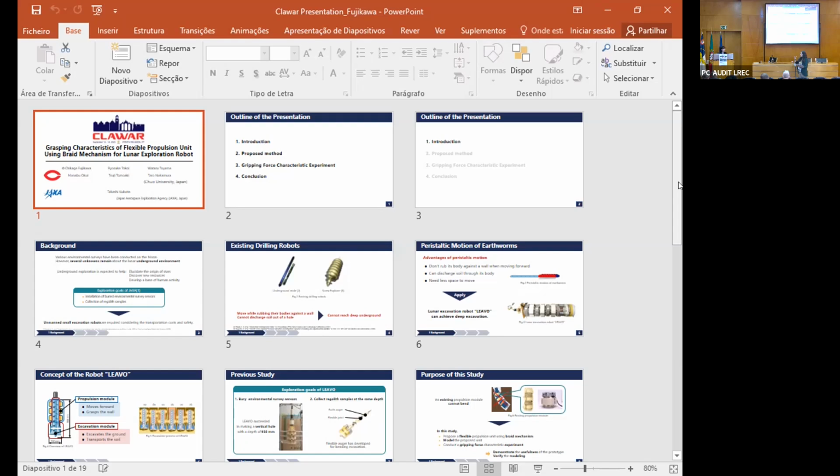Do you anticipate needing a protective shell around the braid for actual digging? Like in the future, when you deploy this in sand, are you going to need a rubber sleeve to protect the braid from scraping on rocks? Yes, we need it to protect against sand inside. Do you think that'll affect any of the mechanics? In our previous study, we used rubber to protect the robot.